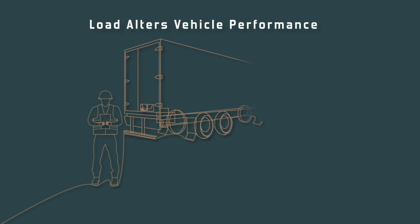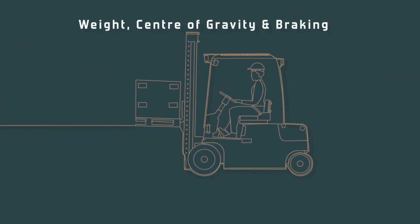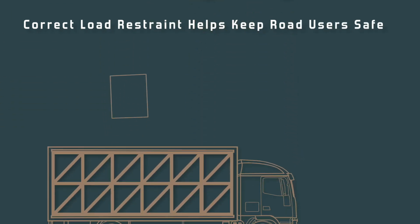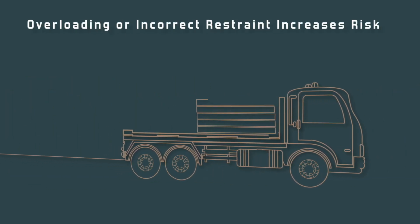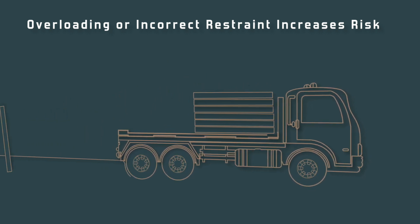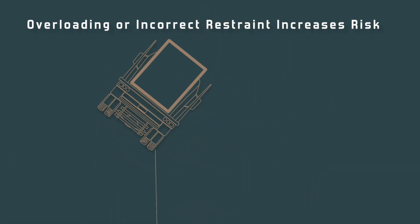Carrying a load alters the physical performance of a vehicle, such as braking, centre of gravity and performance. Loading, restraining and unloading correctly helps keep you and those you are sharing the road with safe. Loading a vehicle inappropriately by overloading it or not securing the payload properly can result in serious injuries to drivers and other road users, as well as causing road incidents, including rollovers.